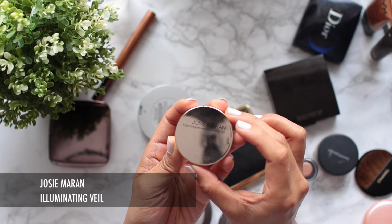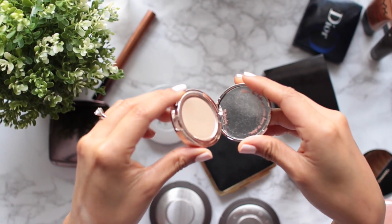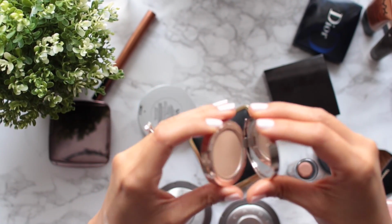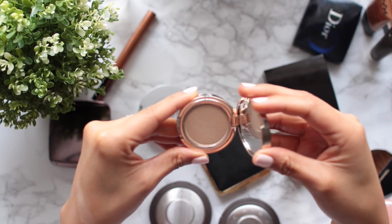Josie Maran, the Enlightenment Illuminizing Veil. I think I got this as like a Sephora reward perk, and I do like this, so I will keep this. I've actually been using it more as an eyeshadow highlight rather than on the skin, but it is nice.